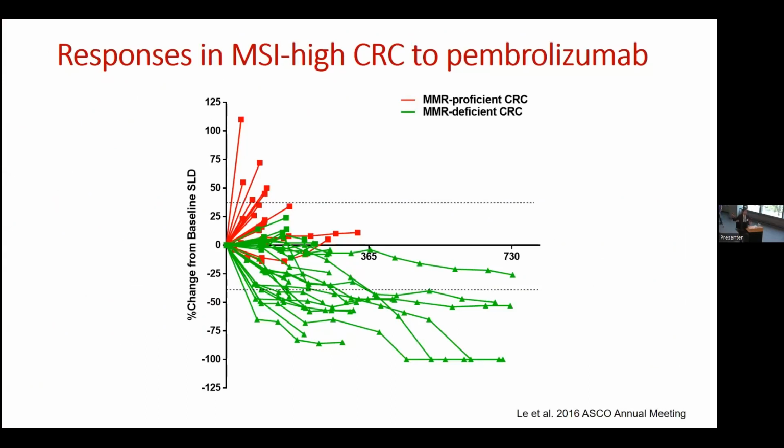So this was the seminal study from Johns Hopkins, which was not funded by Merck, by the way, was actually funded by a patient advocacy organization who believed that maybe there is promise of immunotherapy in MSI high colorectal cancer. And what you see here is essentially tumor shrinkage over time. When you hit 100%, it means that you can no longer see the tumor radiographically. The green are our MSI high patients. These are patients that are inclusive of our Lynch syndrome patients. And then the red are the patients that are not MSI high. So the red bars do not include any patients that have Lynch syndrome.